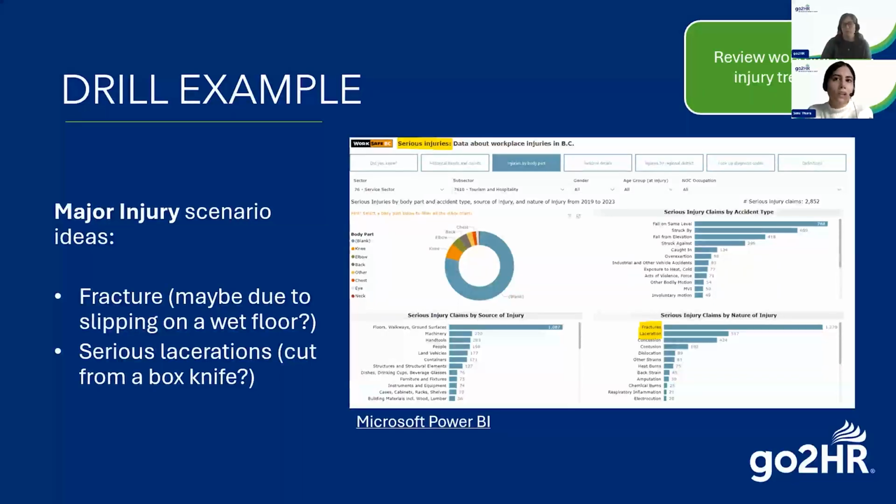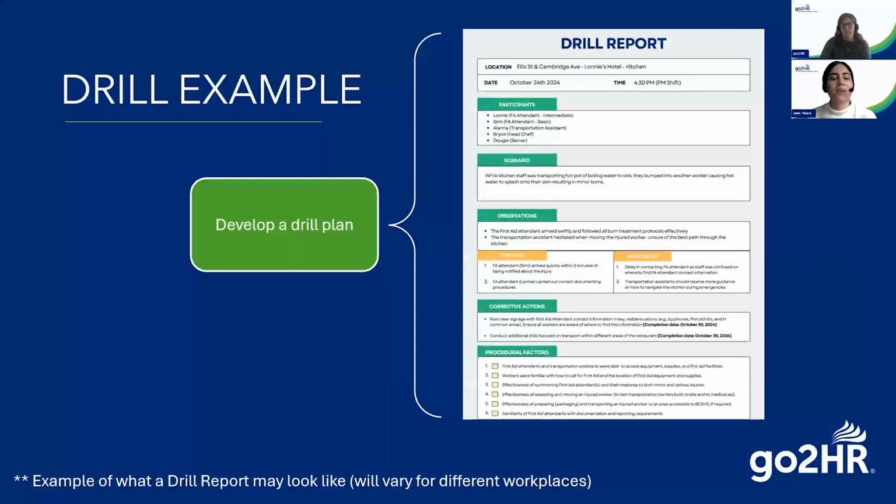So again, this is another scenario that you can use to develop using this information. And next slide. So here I have created a sample of a drill report form, where the first half can be used to plan out a drill, and the second half can be used as part of the debrief of the drill.